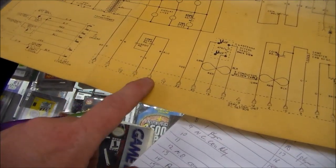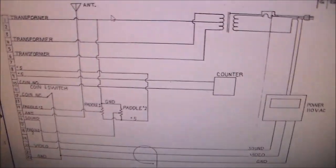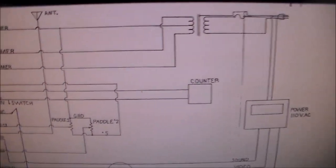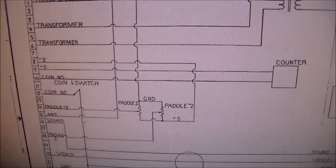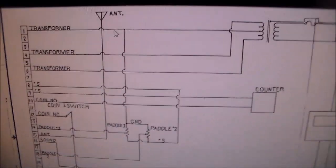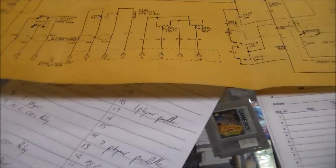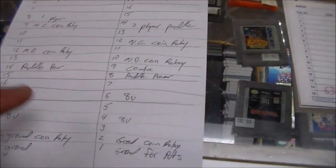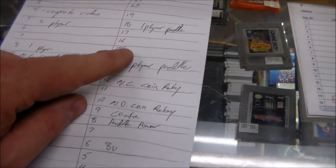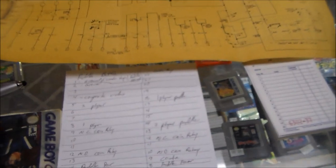So for instance, pin 7 and pin 15 on Winner are for the credit relay and the game over relay, 7 and 15. But if you look on the original Pong board, pin 7 didn't have anything going to it, and pin 15 went to the antenna. Whatever in the world that's all about. And then if you look on Paddle Battle, which is backwards, pin 7 doesn't have anything connecting to it, and pin 15 is where the one-player paddle connects. So it's just, stuff is slightly different.